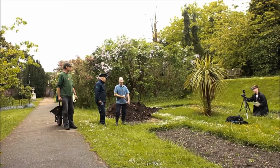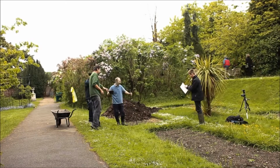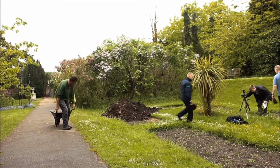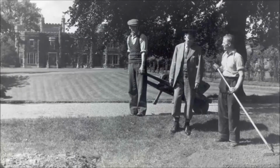Trying to get the right angle from this level is hard, so I have to be scrutinous. But eventually we get there, and I think I can say the crew are happy with the results. And so, here is our modern retake.